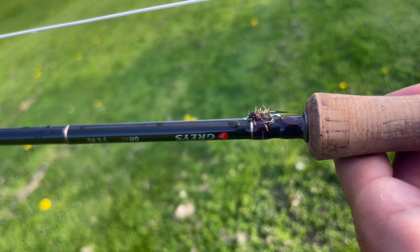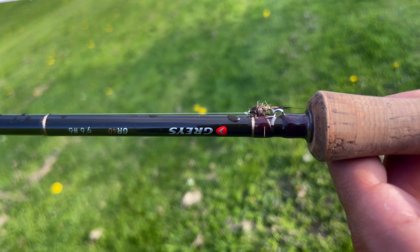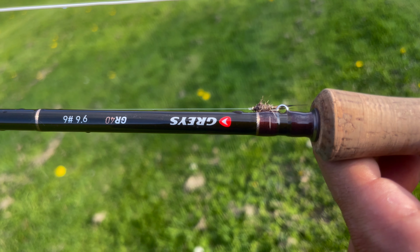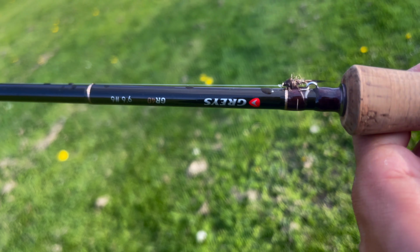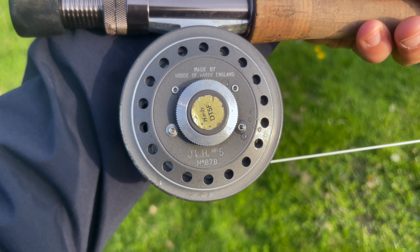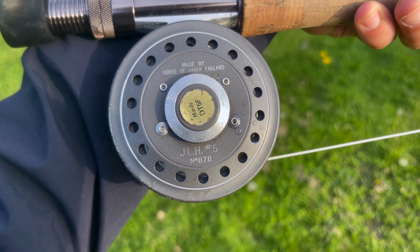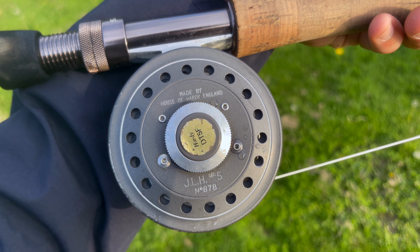And to start with, a cheeky little grey pheasant tail nymph, I think. Correct me if I'm wrong. And a Gray's GR40, 9'6", 6 weight rod. Nice. And the reel. A little bit special, to be fair, a little old boy Hardy's. If anyone can help me identify this bad boy, it'd be absolutely class.